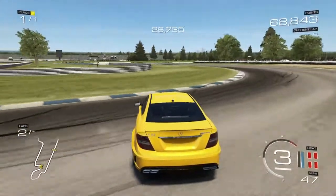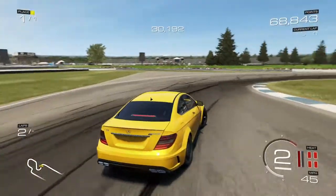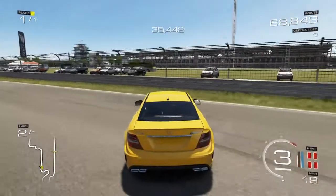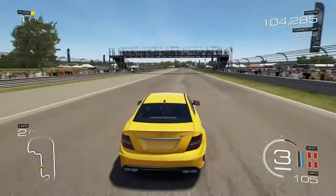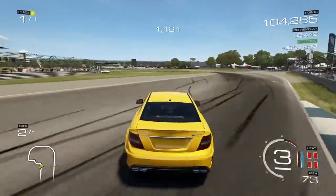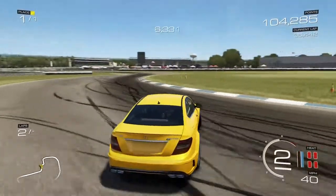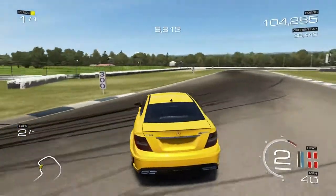Normally, when I come up to this section before the straight, I'm on around a 28, and I'm coming up to it on like a 29 to 30k. So you can tell a difference. It's just little things that do it. Might have done it a little bit too late for that corner. Nope.